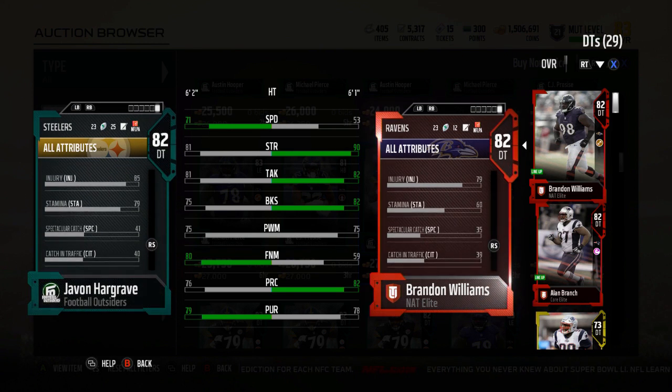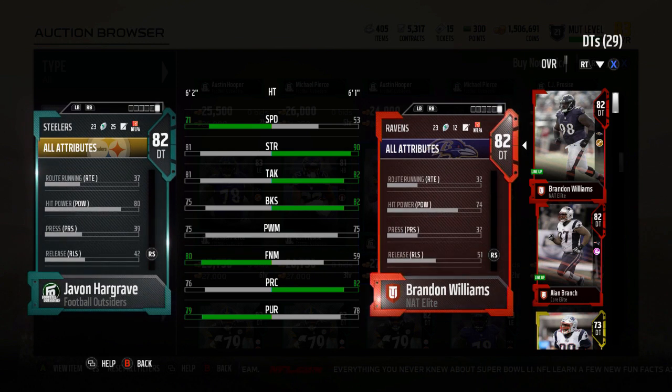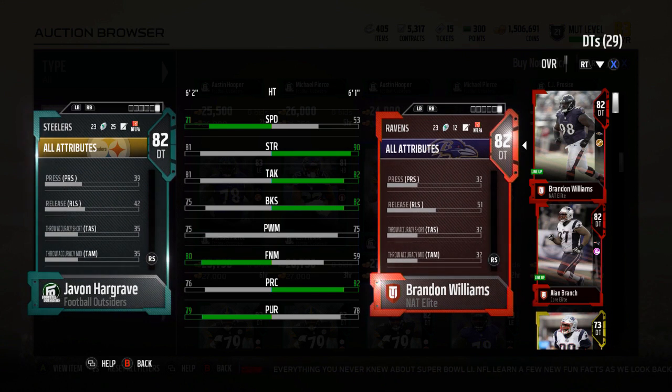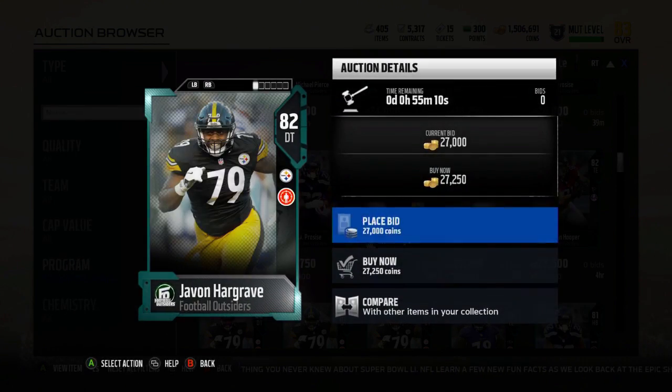None of this injury, and he's got a little bit of a slow motor at 79 stamina, though Brandon Williams has 60, so I guess the comparison is high. 80 hit power, so he can't force fumbles, and a lot better than Brandon Williams at 74.